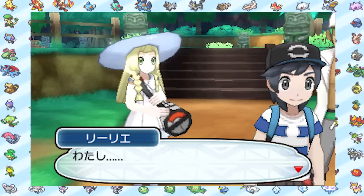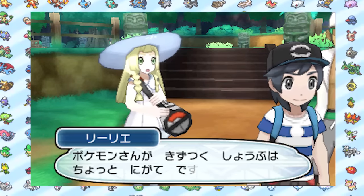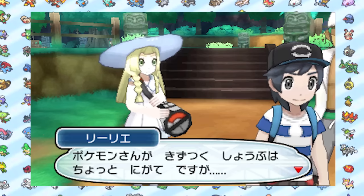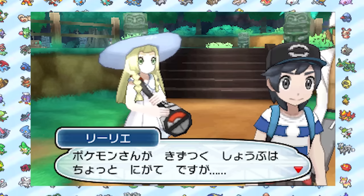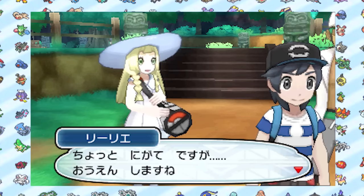It wouldn't surprise me if she is the champion though. They always try and throw a curveball and kind of surprise you at the end when you discover who the champion is. So it could be Lily, but then again it does say on the website that she doesn't like Pokemon battles, so we'll have to wait and see whether that is the case.